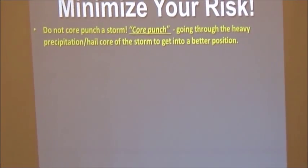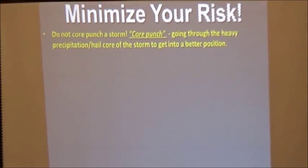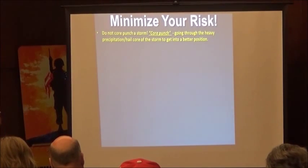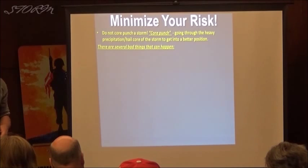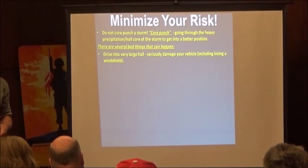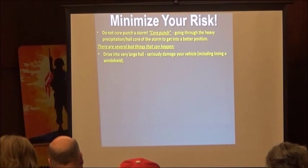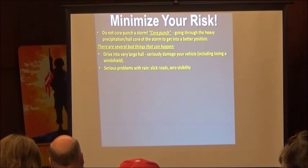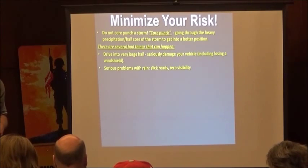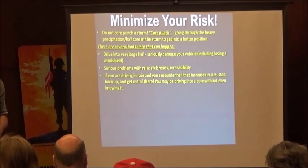In other words, don't try to get to the tornado from the north or northeast by going through all the heavy rain and hail. That's just a dangerous thing to do. The driving conditions will be terrible. The large hail, for one thing, can totally mess up your car, and it could even break your windshield. And then, of course, you've got to worry about the factor of driving in rain. You could have flooding. The roads are going to be very slick with the rain.